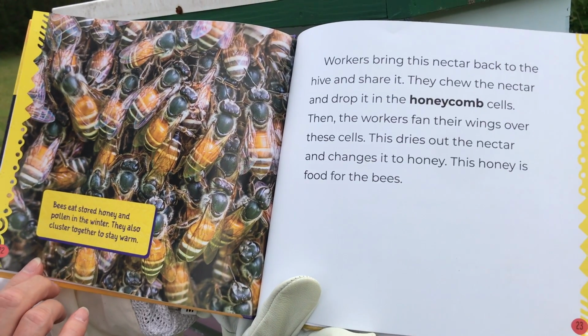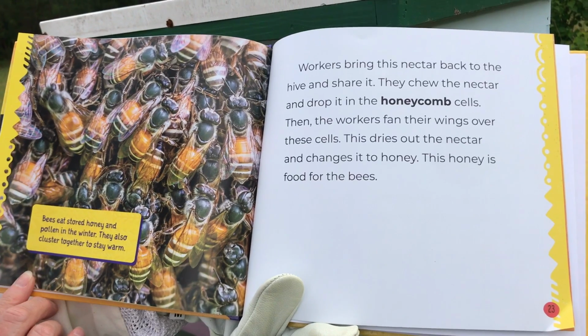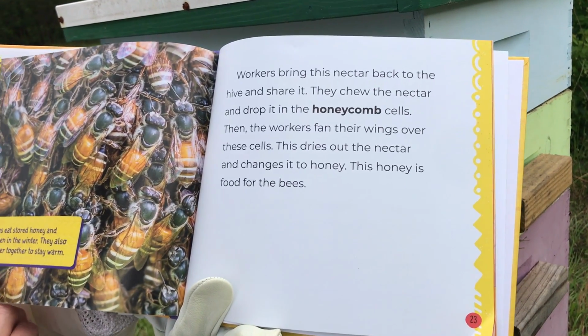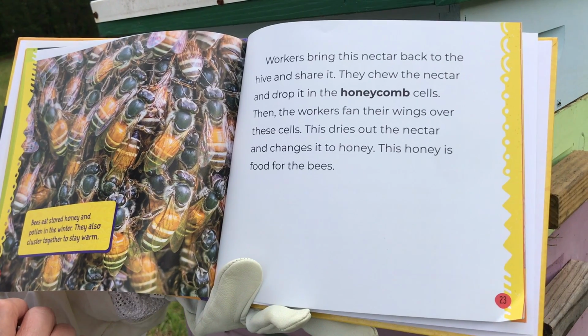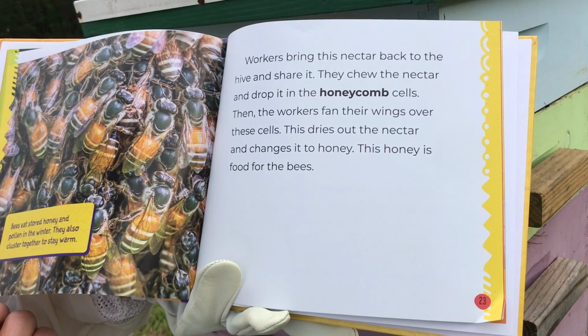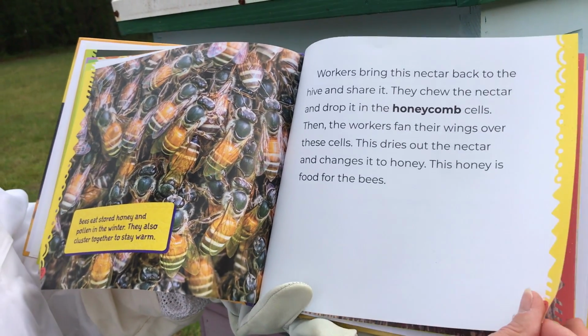Bees eat stored honey and pollen in the winter. They also cluster together to stay warm. Workers bring this nectar back to the hive and share it. They chew the nectar and drop it in the honeycomb cells. Then the workers fan their wings over these cells. This dries out the nectar and changes it to honey. This honey is food for the bees.